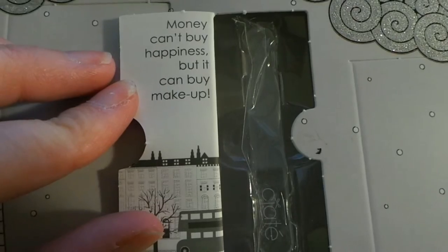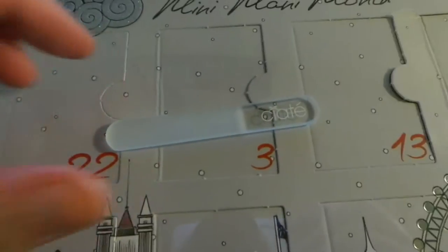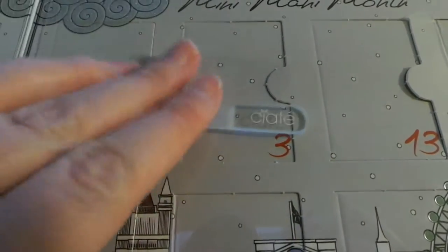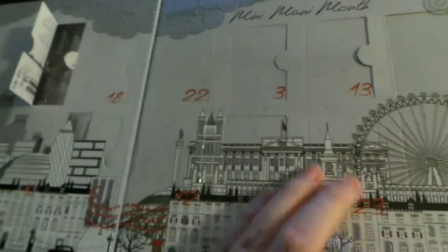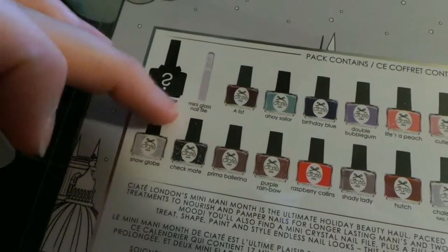Okay, so it says money can't buy happiness, but it can buy makeup. What is this? Okay guys, I got it out and it's glass and it's got a rough edge right here. So then I looked on the back to see what it would be, and it's actually a mini glass nail file. So yeah, that's exciting.